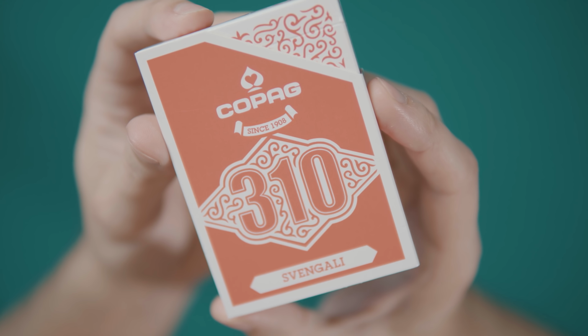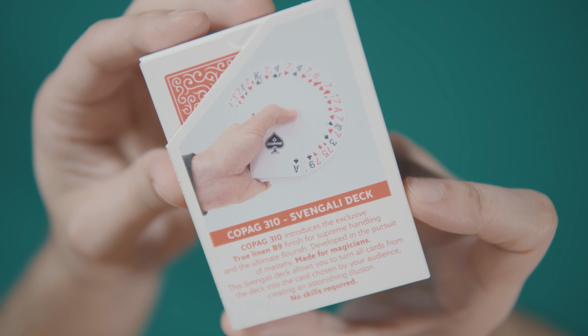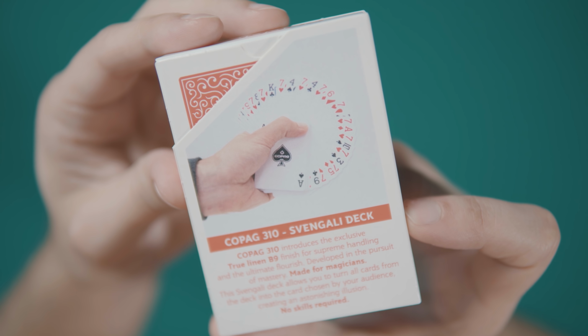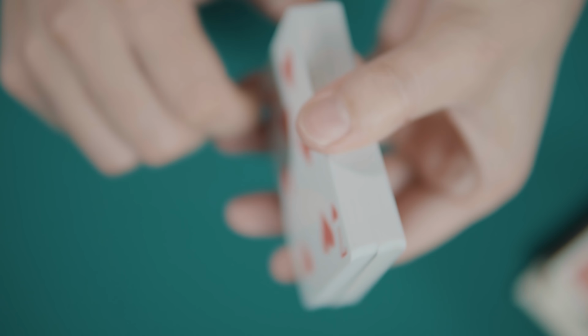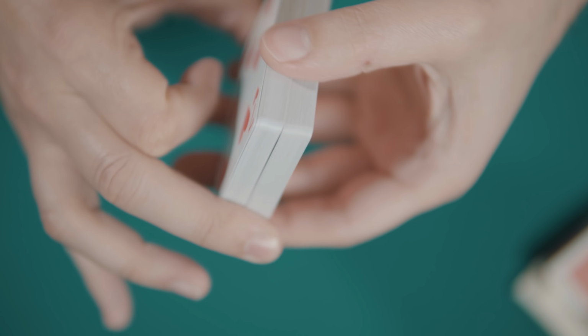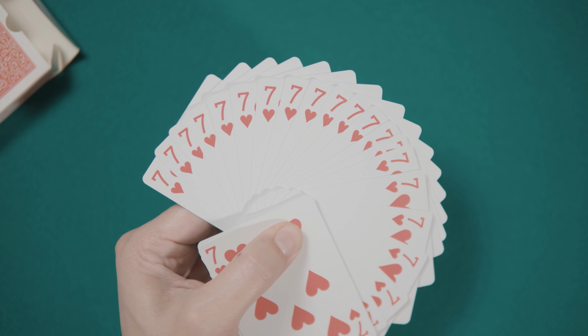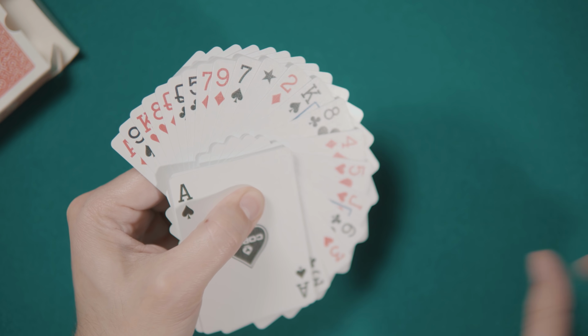The second of those offerings, the Svengali deck, is available in only the red variety. Svengali decks are great for mentalism and force routines. These cards are also cut in a unique fashion, with half the deck trimmed a bit longer than the other. Additionally, one half of the deck, the shorter cards, are all 7 of hearts. The longer cards in the deck are more or less a random selection of other cards in varying suits.